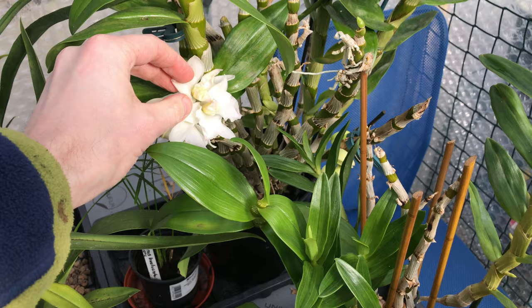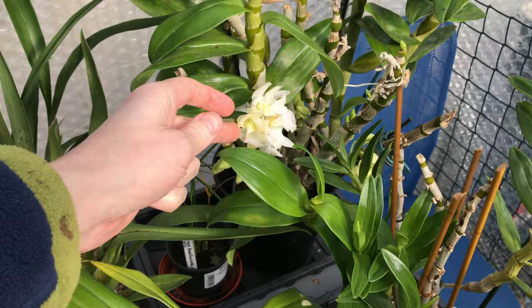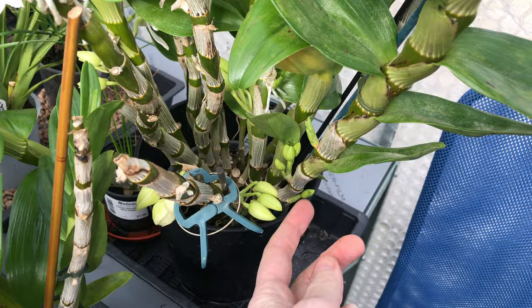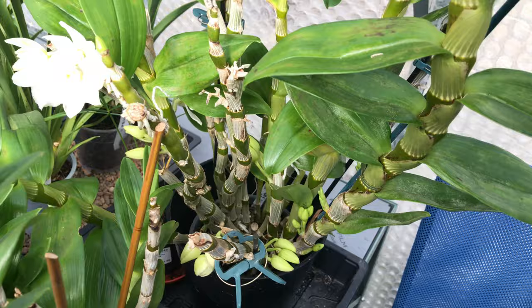I do notice these blooms. They look like they're going over, but they're not. They're quite new. And I wonder whether it's the cold that's making them look like that, kind of crinkling up there. There's tons and tons of new growth coming on that. That's probably going to be a keiki there. But we've got some buds there. Again, this is one of the auction plants.